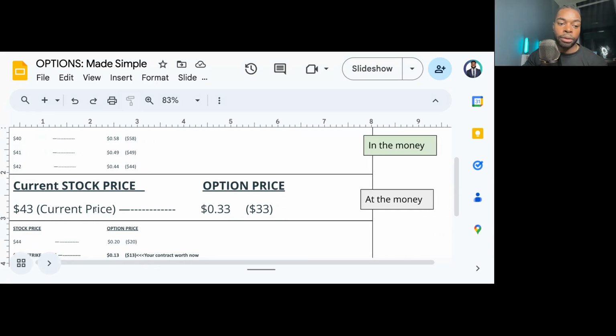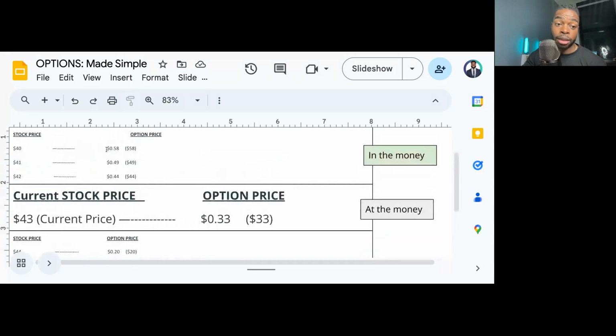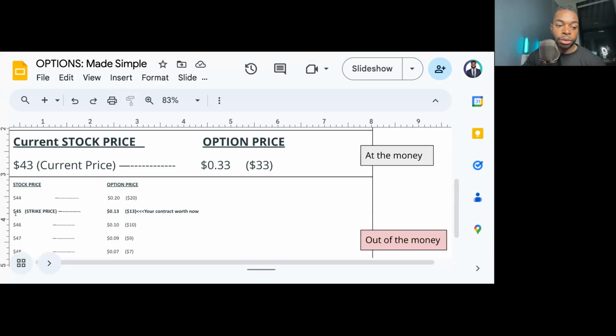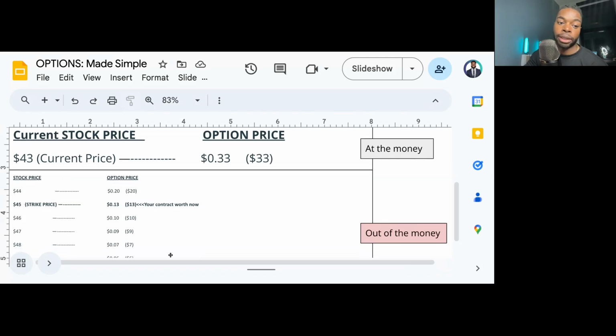Now, if the stock is trading at a price that is higher than the strike price of the option, then that's in the money. 43 is where the current stock price is at. So with 40, 41, if you buy options in these areas, those options are in the money. Out of the money are prices that the stock has not reached yet. So when we're getting calls, you might get a $13 option with a strike price of $45. You're betting that the stock is going to be moving towards $45. So that's an out of the money contract.